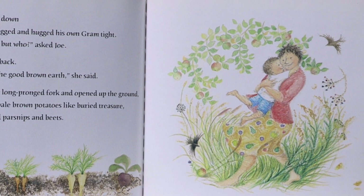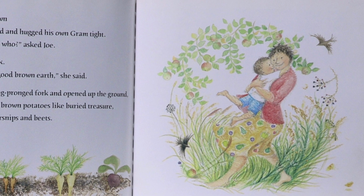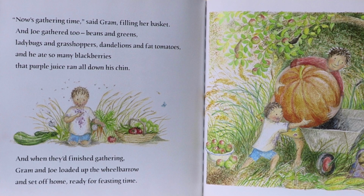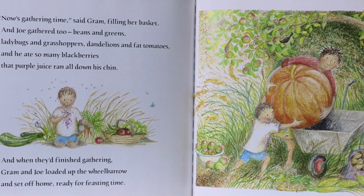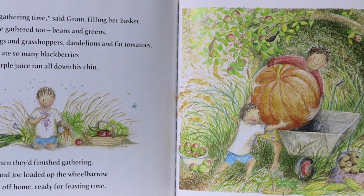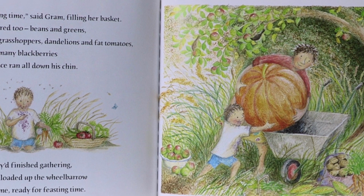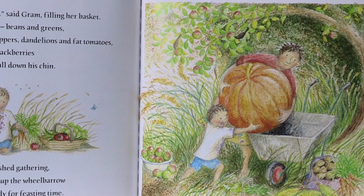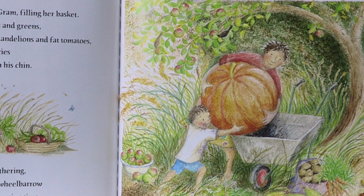Do you guys like beets? Potatoes? "Now is gathering time," said Graham, filling her basket, and Joe gathered too. Beans and greens, ladybugs and grasshoppers, dandelions and fat tomatoes, and he ate so many blackberries that purple juice ran all down his chin. And when they'd finished gathering, Graham and Joe loaded up the wheelbarrow and set off home ready for feasting time. Have you ever grown great big pumpkins?